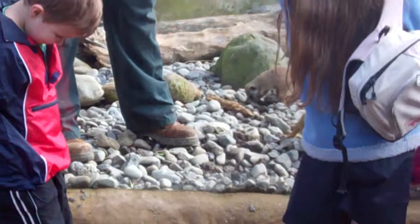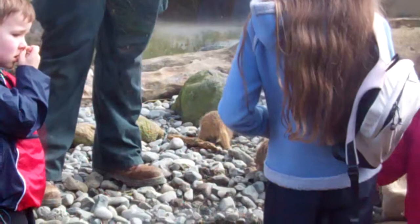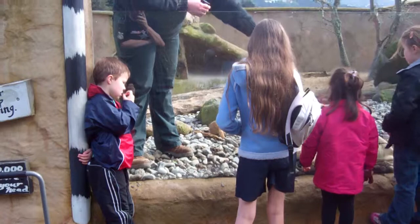What is your lifespan? It's about 13 to 14 years on average. So these uncles that are here, what age are they? They're still fairly young. They're about 5. So these ones here are juveniles. So we actually only have 3 adults in our group at the moment.